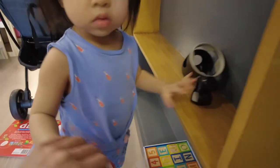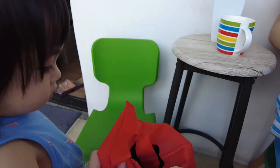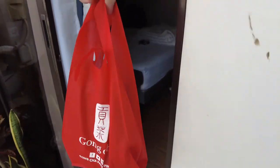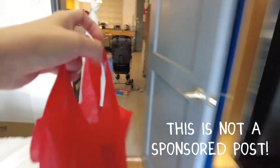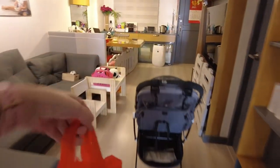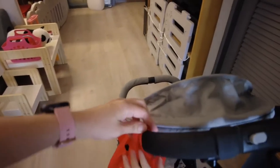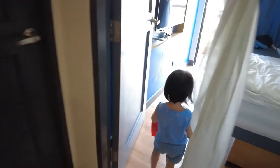What my mom does when she buys milk tea before the pandemic and I'm in the stroller. She just uses this small bag. Okay, I'll show you later. Okay, so my mom would use this small bag. It actually has a brand on it. Favorite milk tea. And put her milk tea inside. And you know what she does? She just hooks it up here. Or sometimes she would hook it up here on the side. So that's even a better fix than the cup holder. So yeah, the cup holder is not a good buy.